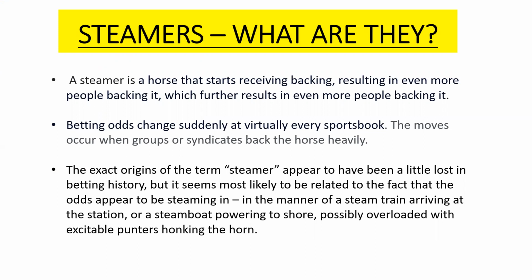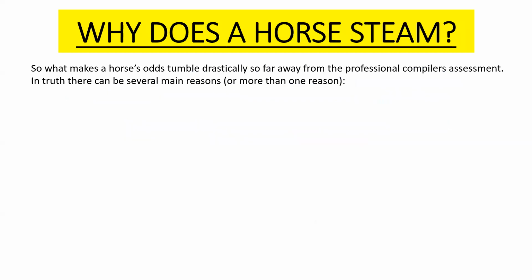The exact origins of the term steamer we don't know, lost in history, but could be related to the fact that the odds appear to be steaming in like a train going through a station. So it probably goes back to the good old age of steam and punters jumping on the steam bandwagon. So that's what a steamer is, and why does a horse steam?